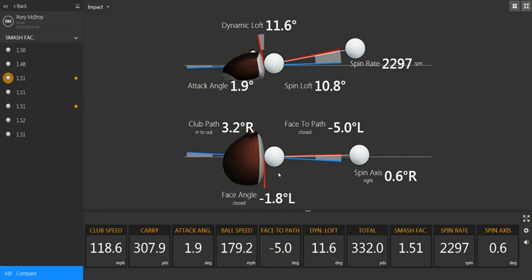In this screencast, I'm going to talk about the world number one, Rory McIlroy's efficiency with the driver, just what makes him so good. When we opened our facility last year, Rory very kindly came along to talk to the world's media and show off some incredible skills.